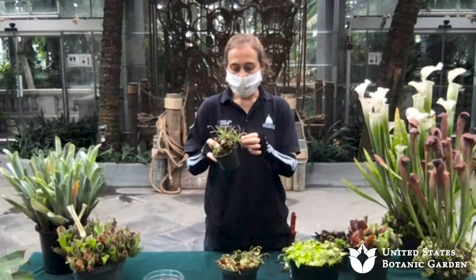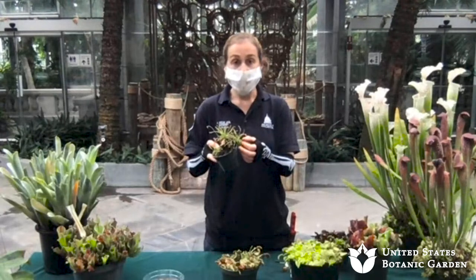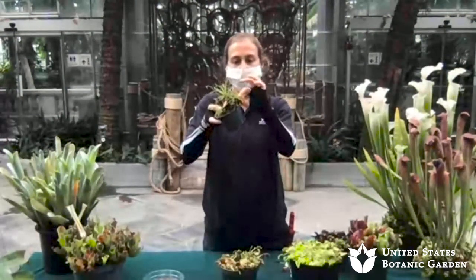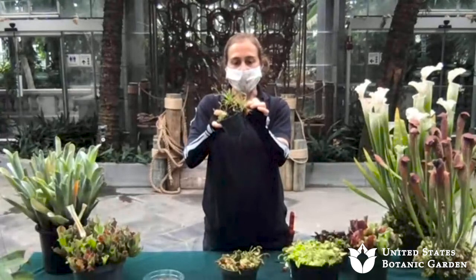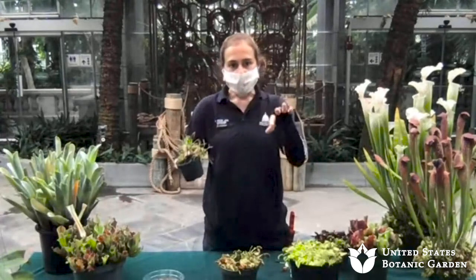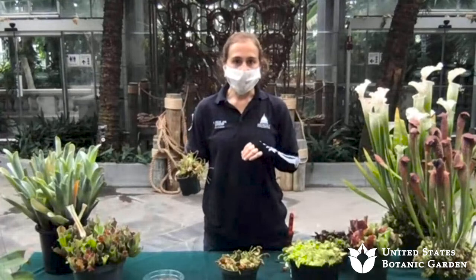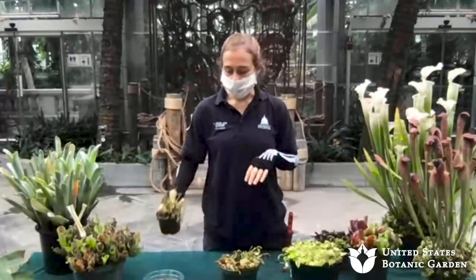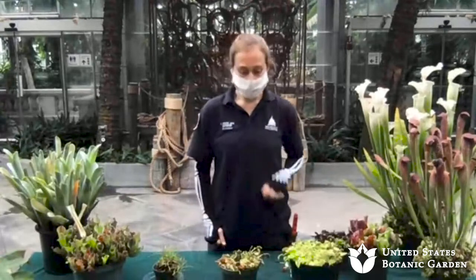You can also do it from leaf pullings. So you would take the entire leaf blade, pull it down and off the plant. Again, pin it to the top of the growth media. Keep it moist, high humidity, and you will see small plantlets form.